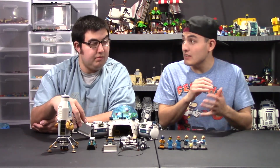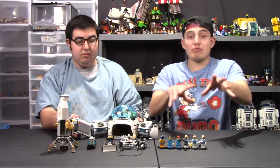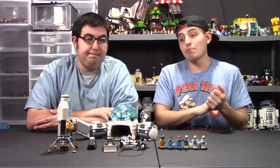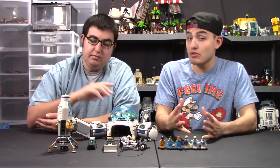It's kind of cool. It kind of leaves it up to you and your imagination. It's very dark for a Lego set. Very dark. But overall, I do, and I think he does too, recommend this set. Pricey, but I definitely recommend it. The space sets are always really cool to have in your collection.